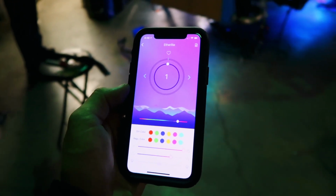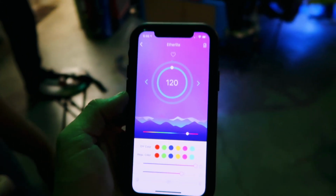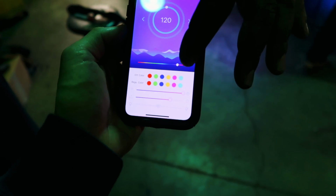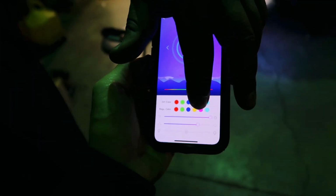How many different combinations could we have in here? Totally, it's 120. I mean, it's a lot. Like the whole ROYGBIV too. Yeah, it'll do all the colors. You also have your own colors if you want static colors. Yeah, just like regular neons, and just let it glow. Okay. And it's just on.